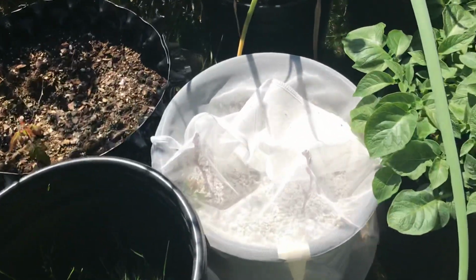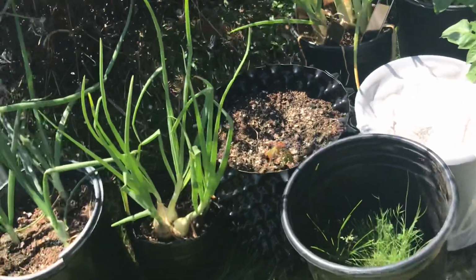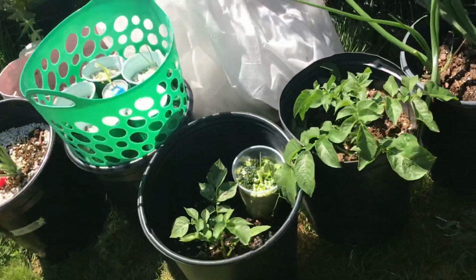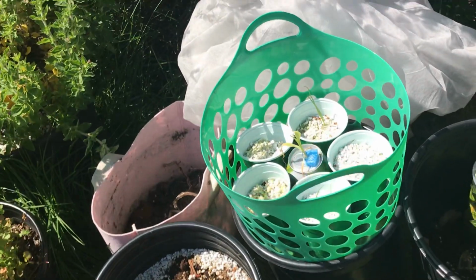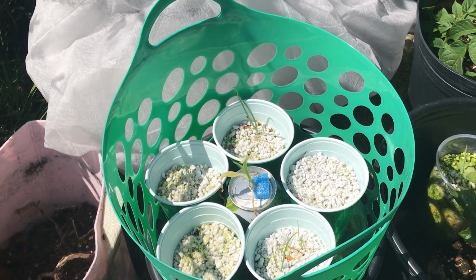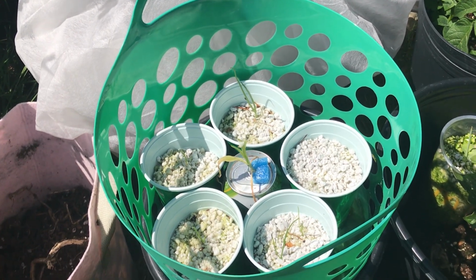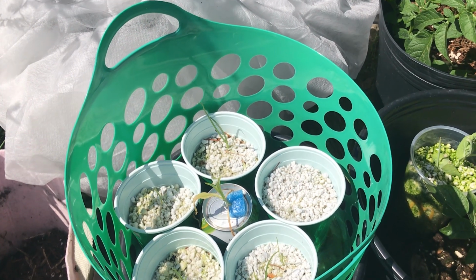I got a couple blueberry seedlings that I planted in perlite. Took the cuttings, grew them inside, got the roots forming. Now they're out here planting. I don't probably need any more blueberry plants, so I'll go ahead and give those away to somebody who likes blueberry plants. Here's my onions that I'm growing, Walla Walla sweet onions. Love those Walla Walla sweet onions.